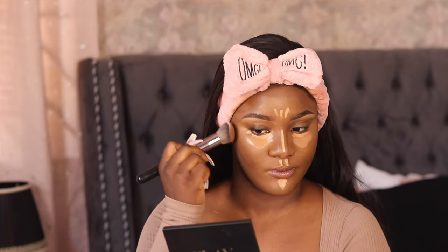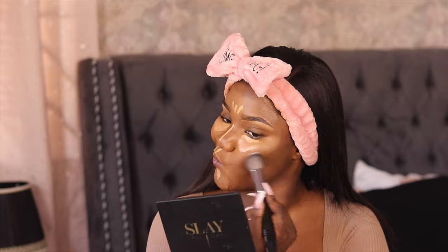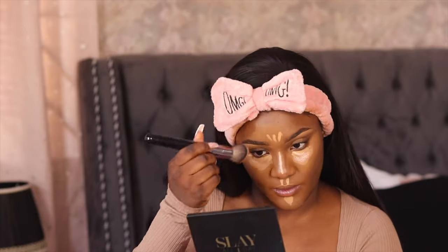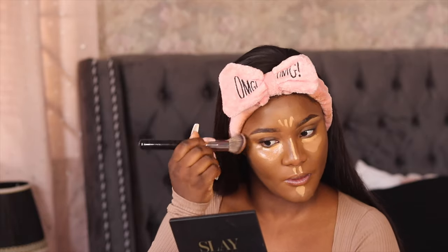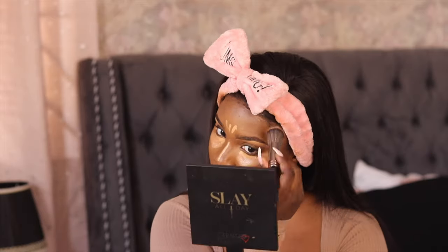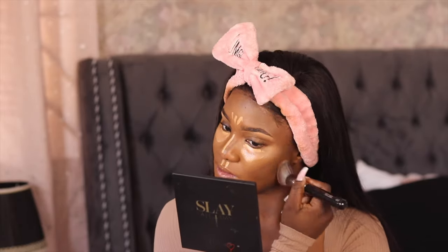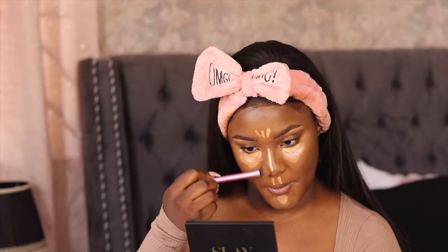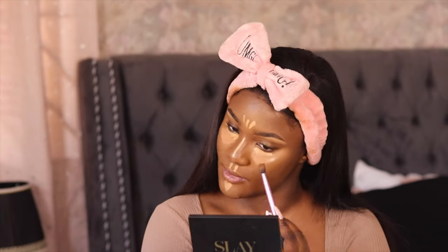I don't really want a very, very dark contour, even though I like my contour defined. So I'm just blending this using a Vikabel brush. Basically 99% of the brushes I used in this video are all from Vikabel. Love them, highly recommend. This one is Real Techniques too. Then I'm blending out my contour.